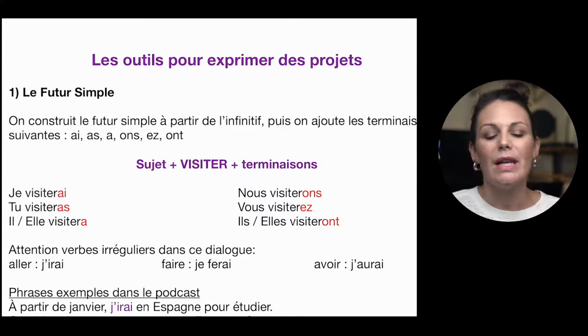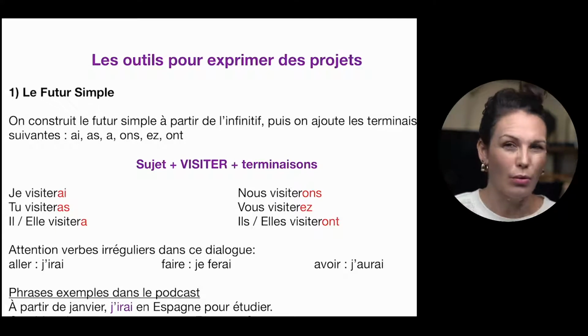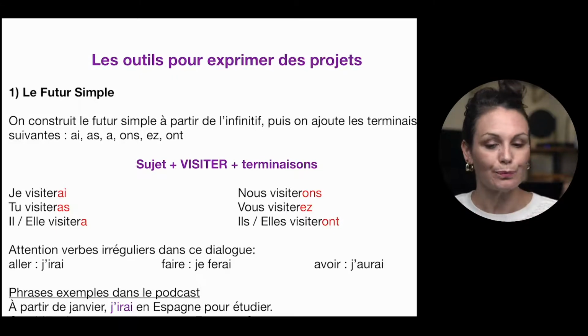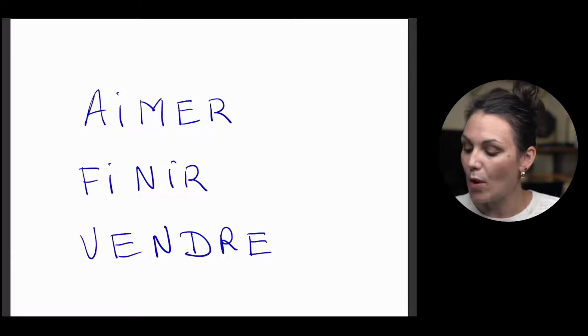Most of the time you will not hear the E in between. French people will say nous visiterons. Okay, so this E is kind of eaten, but we have to write it. Okay? So this is a verb in ER, but the verbs aimer and voyager will be conjugated the same way.